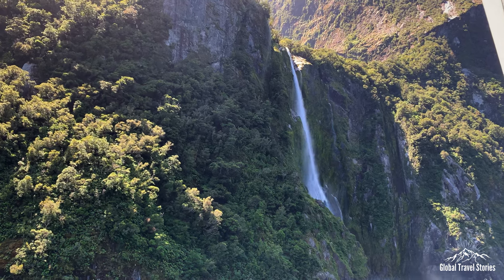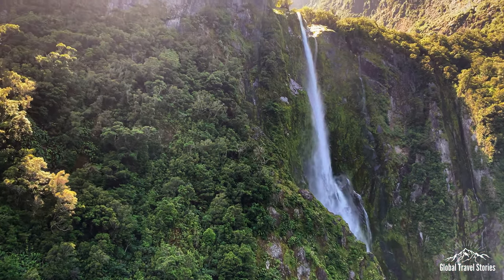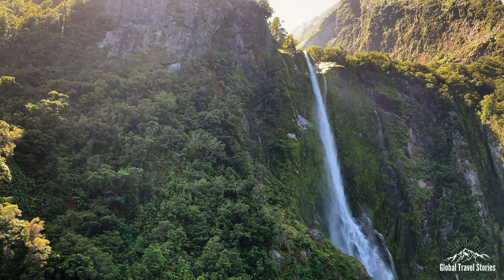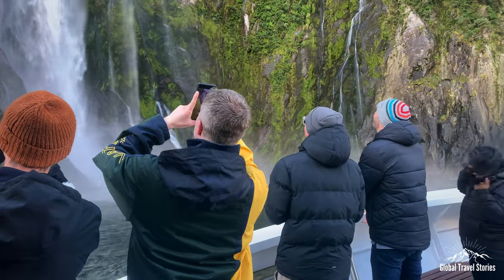The benefits of going with a smaller cruise company are smaller crowds and the ability to get closer to all the waterfalls. On this cruise we encounter Stirling Falls, Milford's second highest waterfall with a staggering 155 meter drop. Here you can take part in what is often referred to as a Milford baptism.